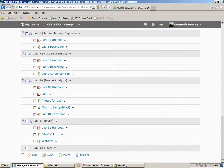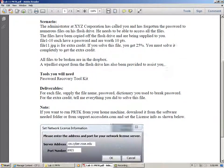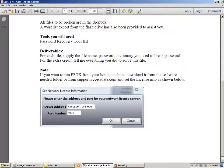All right. So you just need PRTK on this one. All I need you to tell me is the file name, the password, and the dictionary you used to break it. For the extra credit one, tell me everything you had to do. It's got a couple more steps involved. Again, you don't have to do that one. If you want to run it from your home, there's the licensing key, the same one you've been using all along. Just enter it.